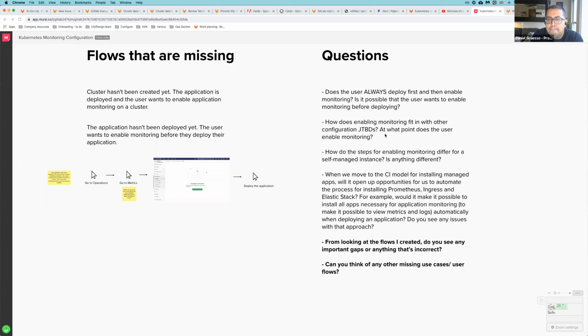Sorry, go ahead. I think she's trying to see if journeys overlap. Yeah, I would say that anything that you need for operation or observability kind of follows the same job to be done flow, right? So let's say, hey, I have my app, but now I want to secure it. So I want HTTPS. So you go to your cluster, and you find an app that matches your purpose, and you install it. Monitoring is kind of the same way. If you deployed your app and now you want to get some metrics for health or stuff like that, then the flow is kind of the same.